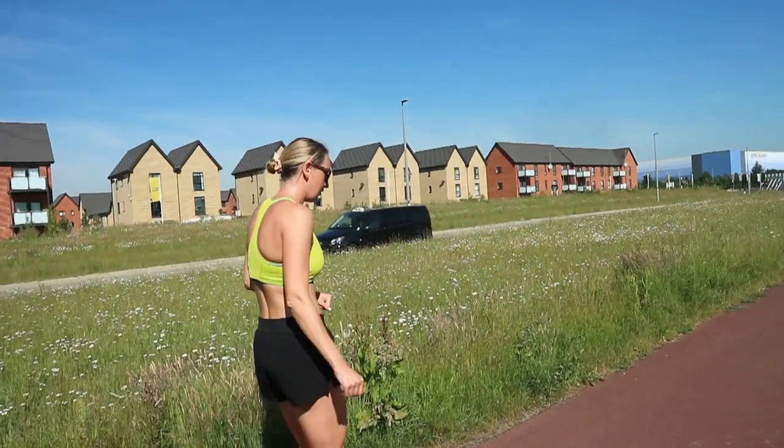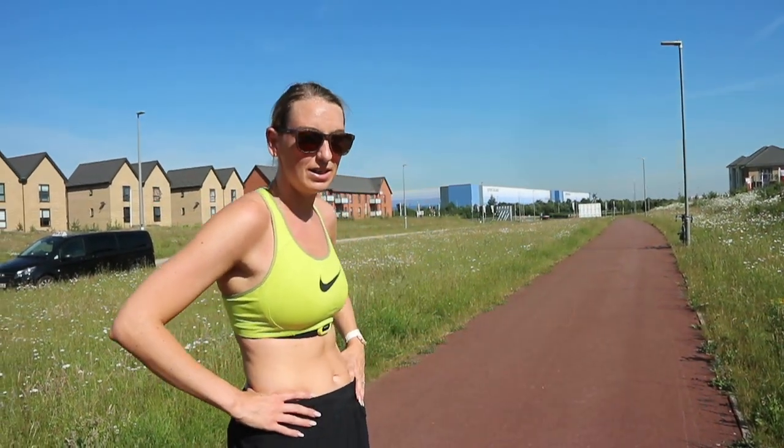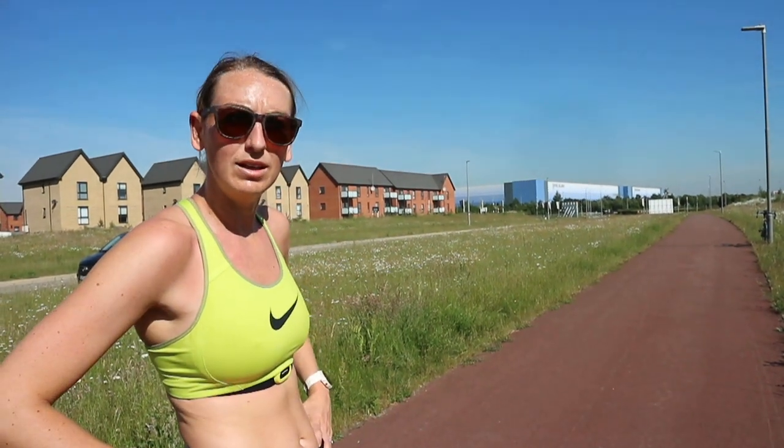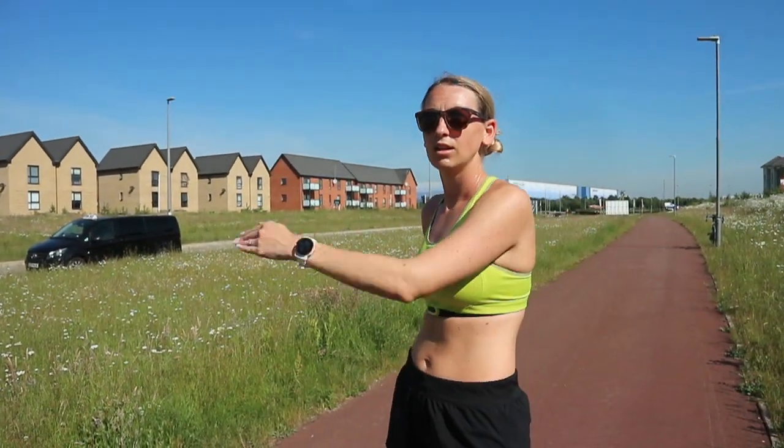What are you doing, Katie? Just done some heel flicks, high knees, just a range of drills that we usually do at the track, basically to get everything warmed up, ready, get the joints moving, get the knees kicking high, legs looking back, arms pumping, so that you feel nice and fluid and efficient throughout the session.